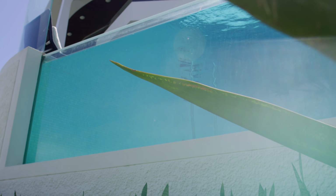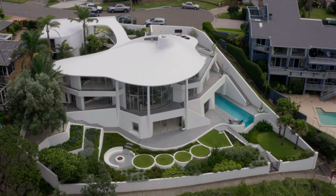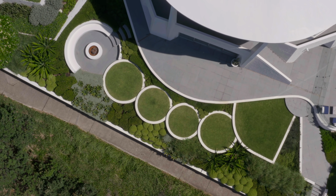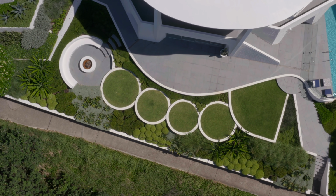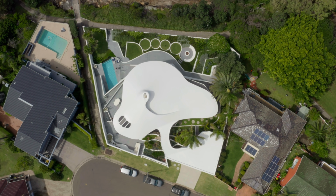The end of the swimming pool has a lovely glass curved frontage which sweeps around to connect with the main lower terrace of the lower living areas and gymnasium. And that curve mirrors what you see on the southern edge of the roofline of the house.